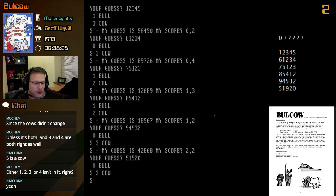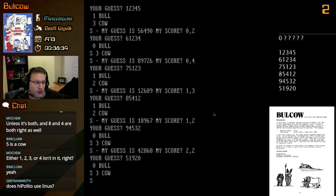No bulls and 3 cows. Meh. Oh, actually, that's good information. So I think the 3 and 4 are in there. It was either the 2 or the 1 that's wrong.